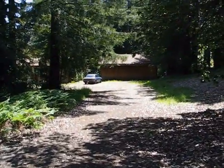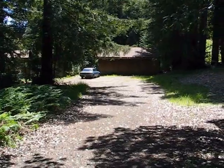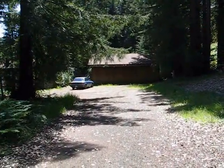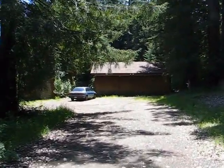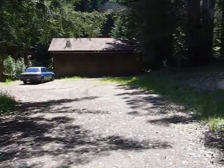Yeah. Well, that is the little garage. Well, it's kind of a big garage. 3-car garage. I've got 2 slots worth. And that's where I keep my firewood and all the things I didn't want to put in the house. Yes.